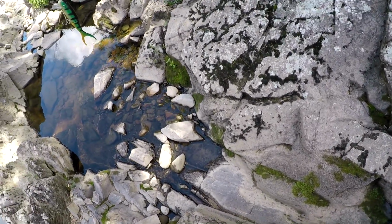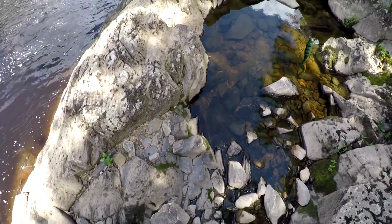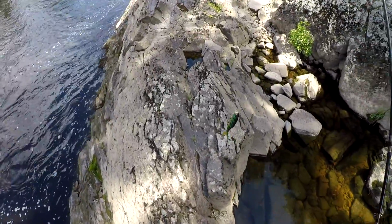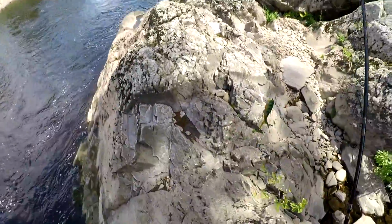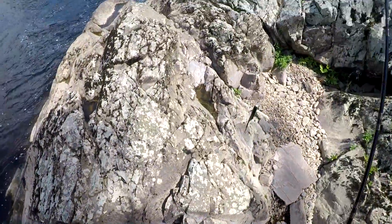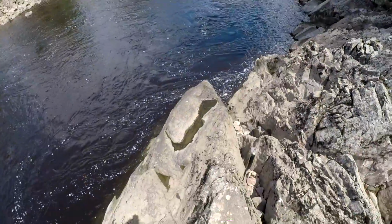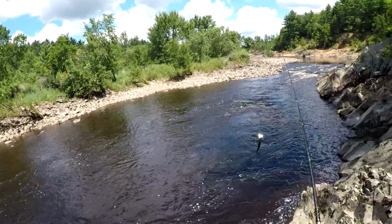But I think that's what keeps some of the people away. It's a little bit more difficult to fish and get to. This one's not too bad, but there are some areas that we fish that nobody can really get to, or it's difficult to get to unless you really know how. But I've been fishing this river for muskies for about 22, 23 years. Kind of learned a few spots and techniques.